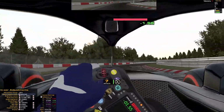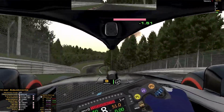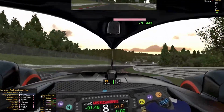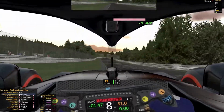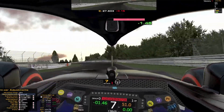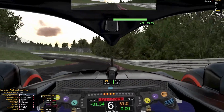I think he can even take it flat out completely, that whole section. So maybe there's even still some more time to find just because of setup and better downforce packaging, you know, better balance, as we head into the final part of the track already.